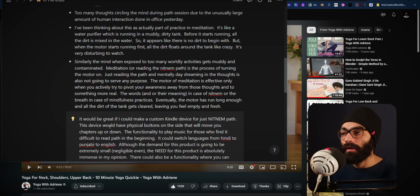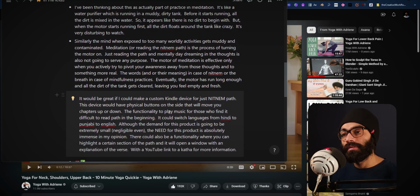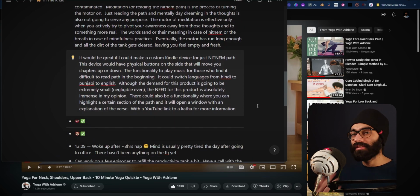Meditation, or reading the Nitnem path, is the process of turning the motor on. Just reading the path and mentally daydreaming in the thoughts is also not going to serve any purpose. The motor of meditation is effective only when you actively try to pivot your awareness away from those thoughts, daydreams, and to something more real. The words and or their meaning in case of Nitnem, or the breath in case of mindfulness practices. Eventually the motor has run long enough and all the dirt of the tank is cleared, leaving you feeling empty and fresh.